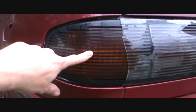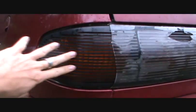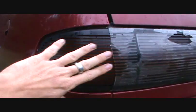And I remember that back in the late 80s, one of the biggest things, this is for blackouts, but putting these stripes on stuff, blacking out your taillights with these stripes was the biggest thing. Even the factory, you can see, did that.